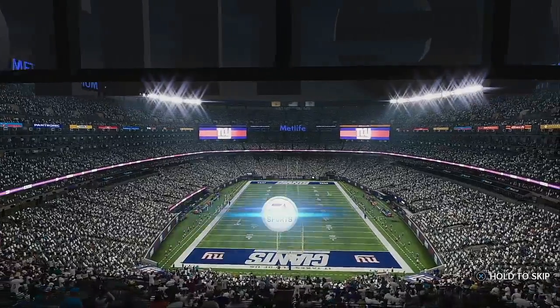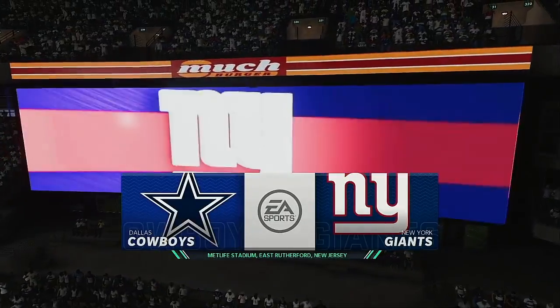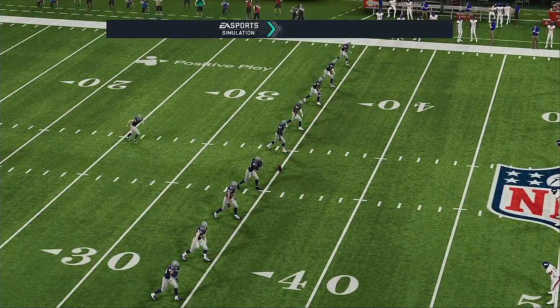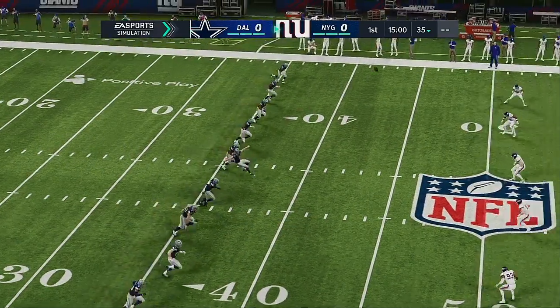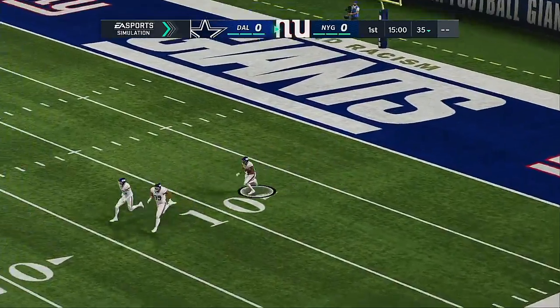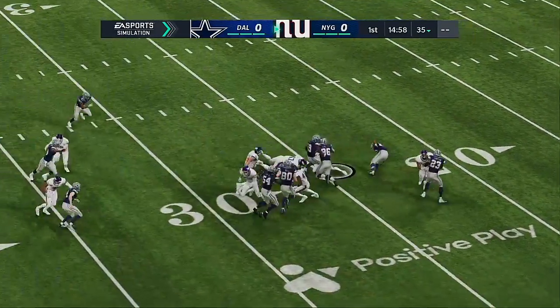Across the Hudson from Midtown Manhattan at MetLife Stadium in East Rutherford, New Jersey. This is the scene just before we came on air. This New York crowd is fired up by the arrival of their G-men as they burst from the locker room. They're ready to go as the Giants get set to match up.